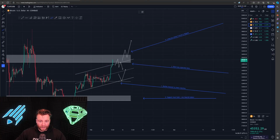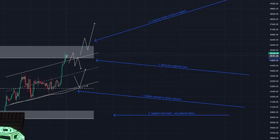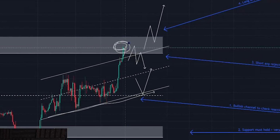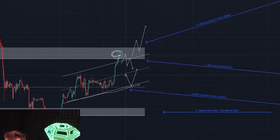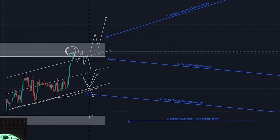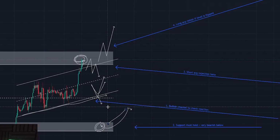So looking at the 4-hour time frame, we are seeing something very nice happening. We're inside of a bullish channel, and we have just broken out of the bullish channel, which is very, very strong. And we're currently inside of this resistance zone. So there are two options right now. We either go back into the range, we go down and fall out of the channel, and then we would be holding our support, like I said, around 40K. Over here might be a good scenario to long if we have a good bounce happening.